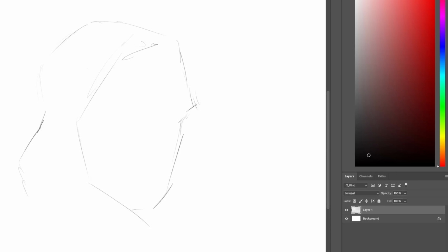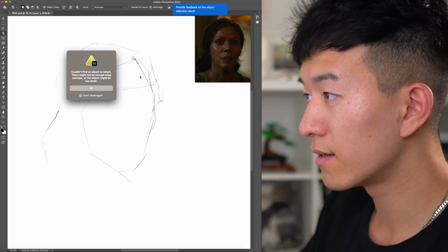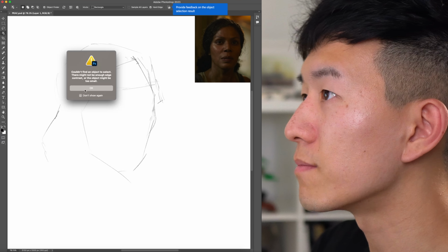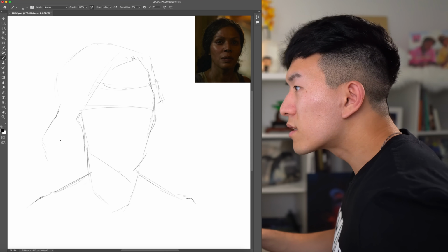So the first thing we're going to do is try to capture the shape of her face. Marlene here from The Last of Us has a very strong bone structure, a powerful individual, just like myself. Oh God, I'm screwing up. Help me. And it's very awkward trying to paint on a screenless tablet.